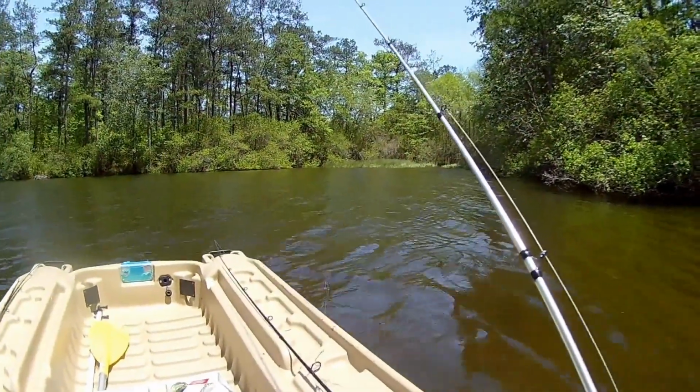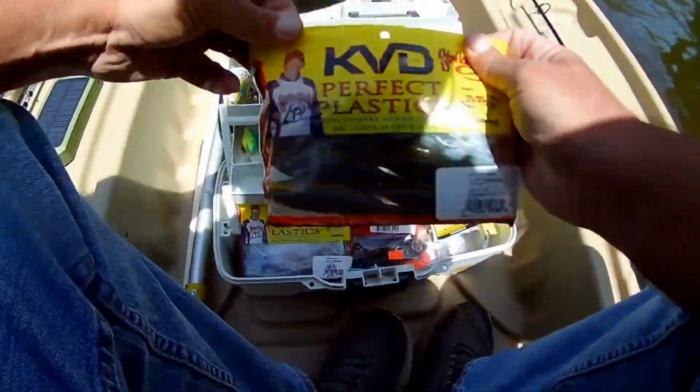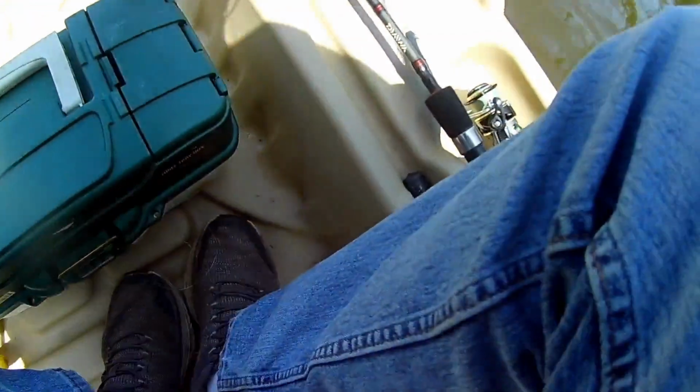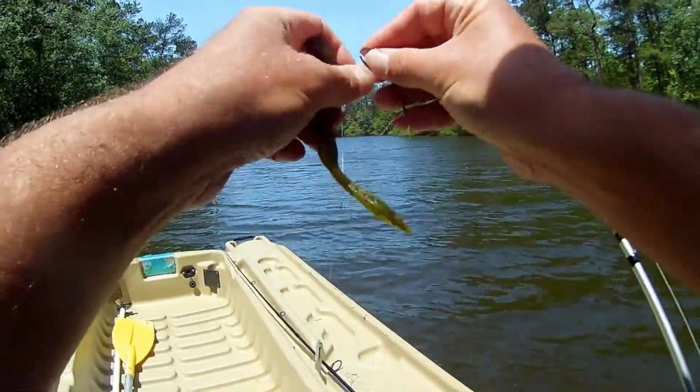I'm gonna go with a different color. Since I have the chance, I'm gonna go with two different colors on there. We're gonna try that. I don't know, that might be the dumbest idea I've ever had in my entire life. Yeah, come here, you. I got this watermelon red flake one now.